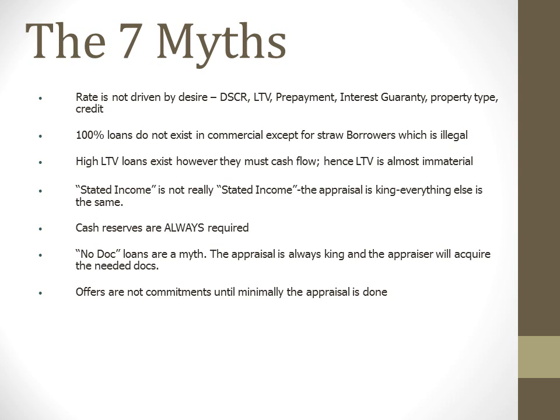So if you're going to call an investor, you need to know what the building is cash flowing at and translate that into loan-to-value. In other words, Mr. Investor, can you do a 1.3 debt service loan at a 67% loan-to-value? That is the correct question, not what the highest LTV that you have is.